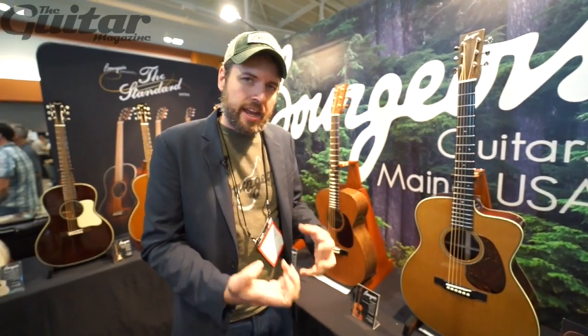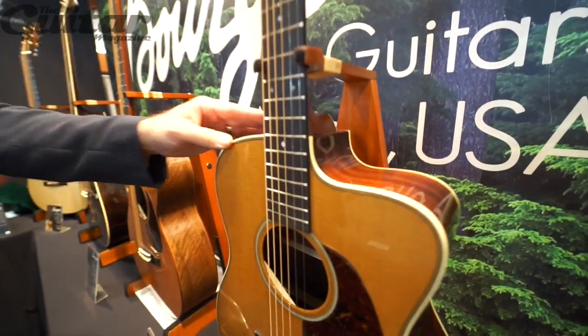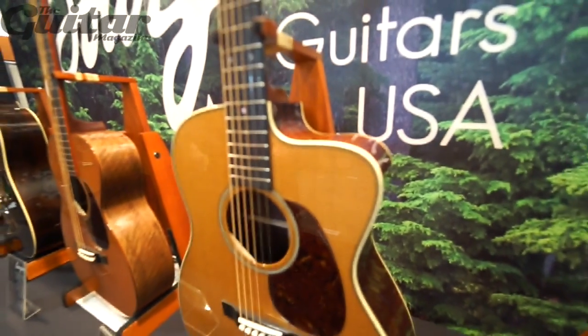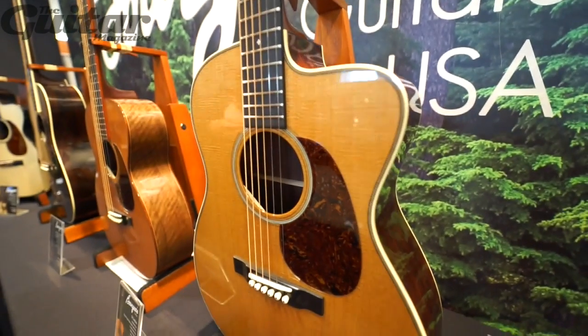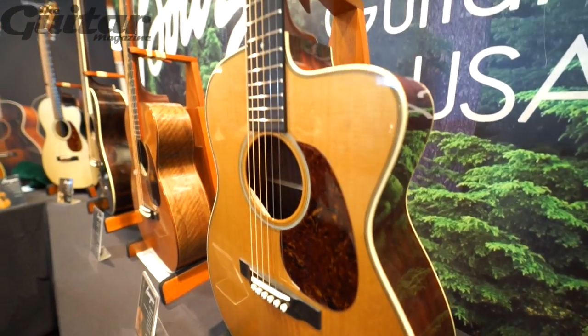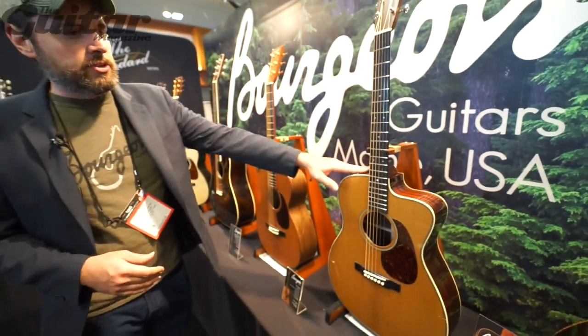A few things that we do that really are at the soul of our company, in getting us to that vintage tone, is we were some of the first people to do torrefied wood and to introduce torrefied wood into the whole discussion. Now it's everywhere. We really feel strongly about it. It really gives you a fast, dry response and a very, very vintage tone that is really hard to get anywhere else.